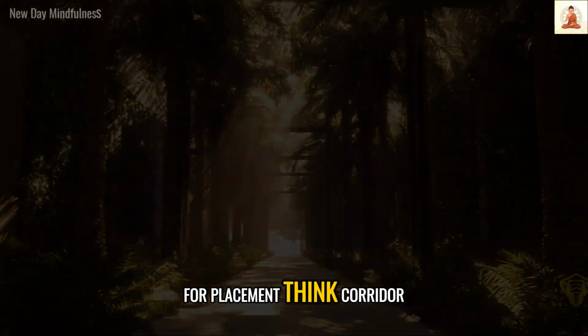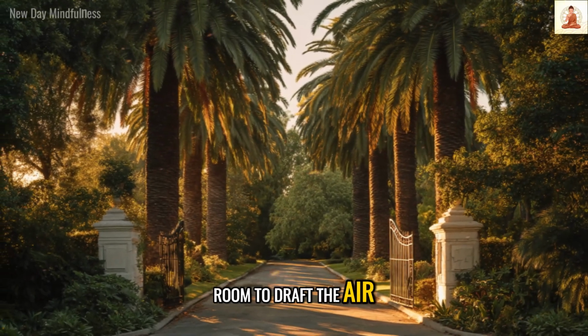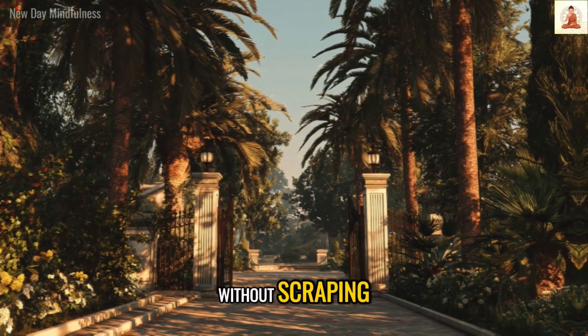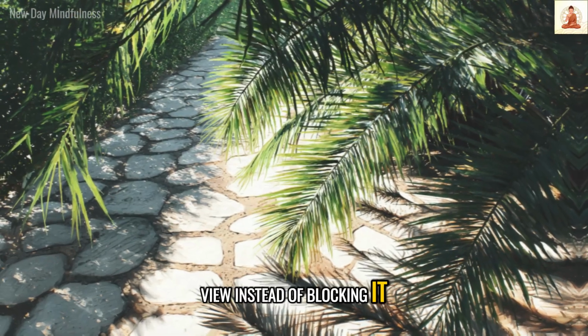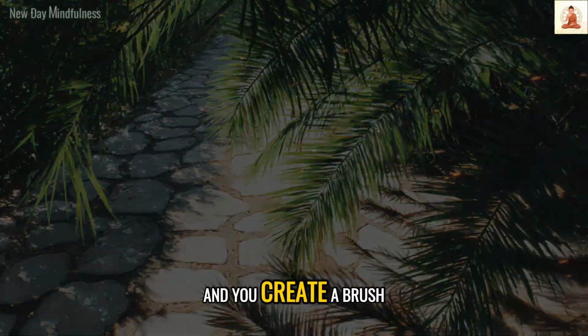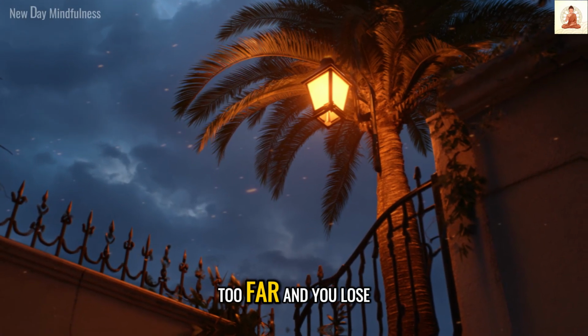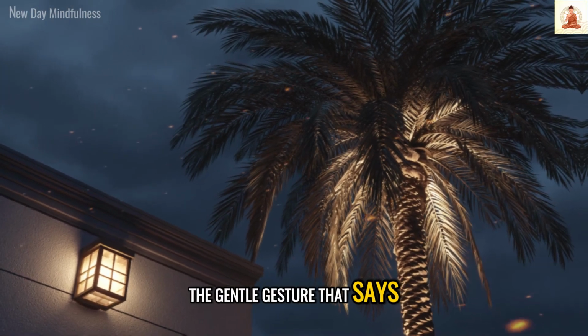For placement, think corridor, not barricade. Give each palm room to draft the air. Enough distance so the fronds can move without scraping. Enough setback so the canopy frames the view instead of blocking it. Too close to the path, and you create a brush-by that steals grace from the moment. Too far and you lose the invitation, the gentle gesture that says, "This way."